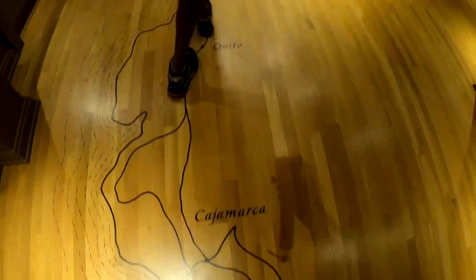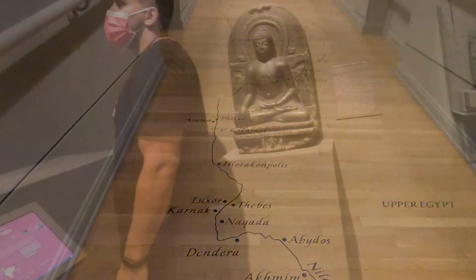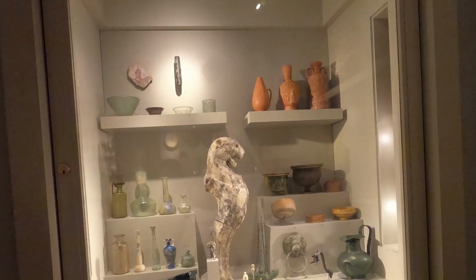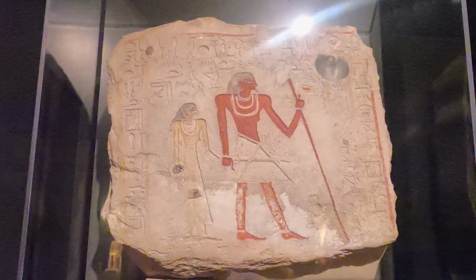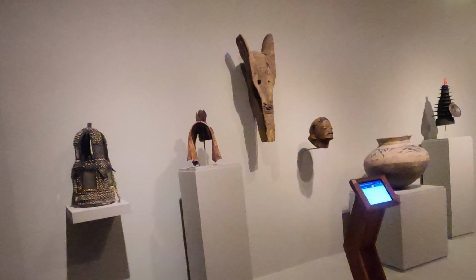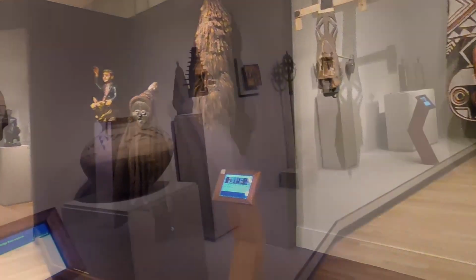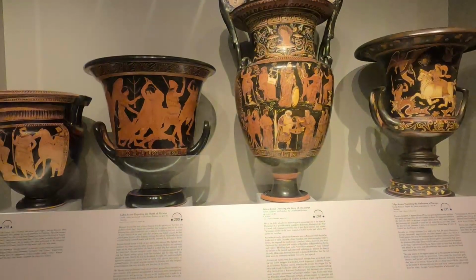Going through the Michael Carlos Museum, you have the ability to do a scavenger hunt. And we took advantage of that, going through each of the different exhibits, seeing if we can find relics and artifacts that exhibit period pieces. Some of their favorite exhibits were the Greek, the Egyptian, and the African exhibits. In the Greek specifically, they were able to find their favorite superheroes from cartoons, Hercules and Athena.